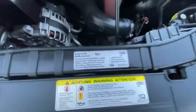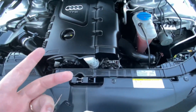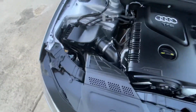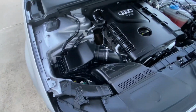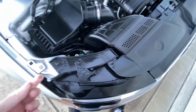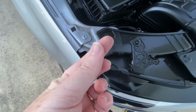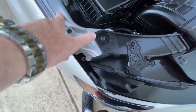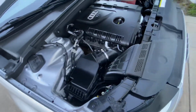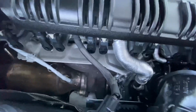Basically, for y'all that didn't know, yes, this is an Audi, but for the most part, if you're new to cars or don't know much about cars, this is basically a Jetta. I mean, they are, wow, look at this. Your detailer's fired, man. You're supposed to clean everything, and that's all filthy. Look at this dirt in here. Come on, man. Come on, Hendrick, man. What's going on, bro?